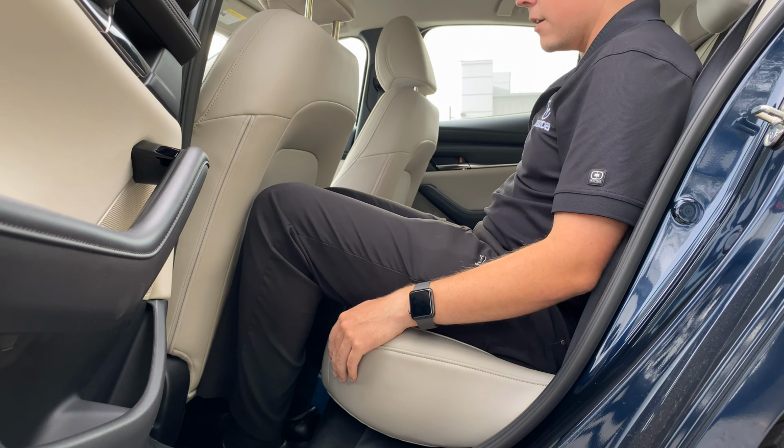Sitting here stretched out, it feels like space-wise I'm about at the same distance that I felt was comfortable in the Mazda 3, but that's without sliding it forward to that position. So this is all the way back in this vehicle here. So remember, I talked about that width of the 4 inches on there. You're losing it right here in your middle.